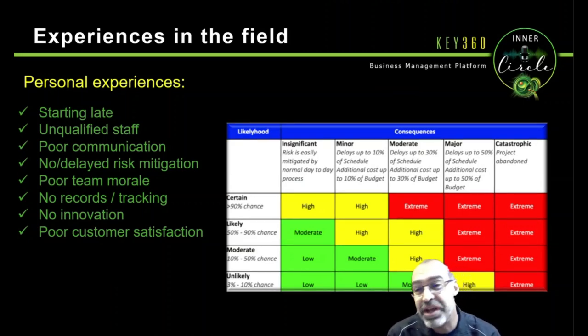Okay, then of course, no or delayed risk mitigation. There you go. The impact there, of course, again, directly from communication and involvement, and also from time to time, again, of course, the finances being available or not. Then, of course, poor team morale, again, the team being affected. So this is, I want to say, an indirect consequence of not properly mitigating or controlling or managing your risks.